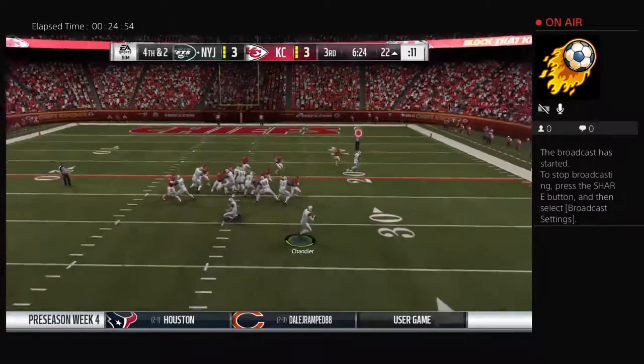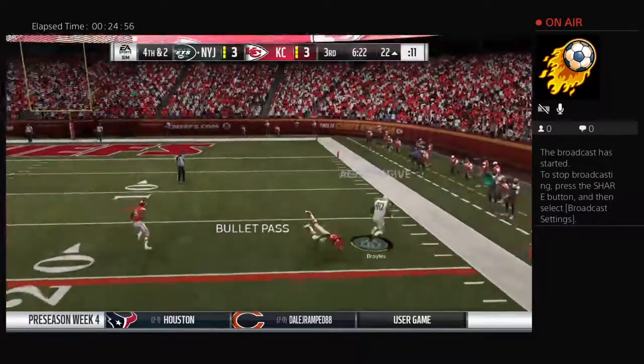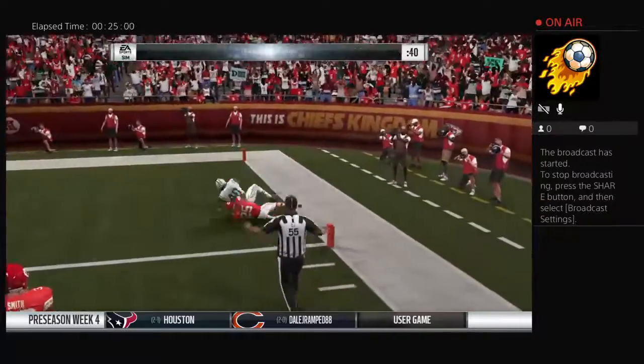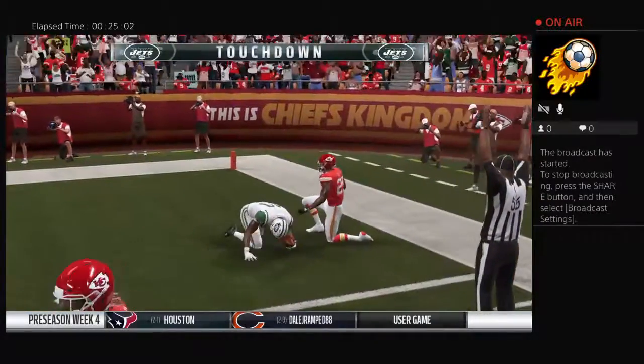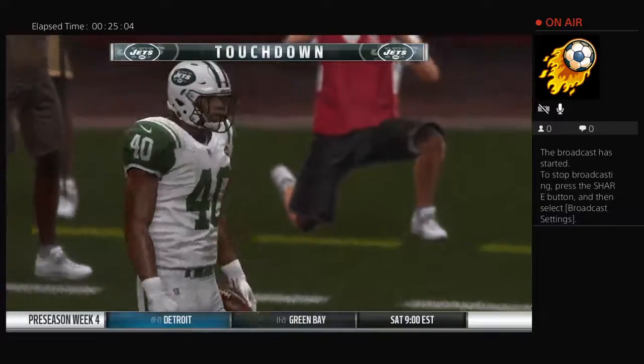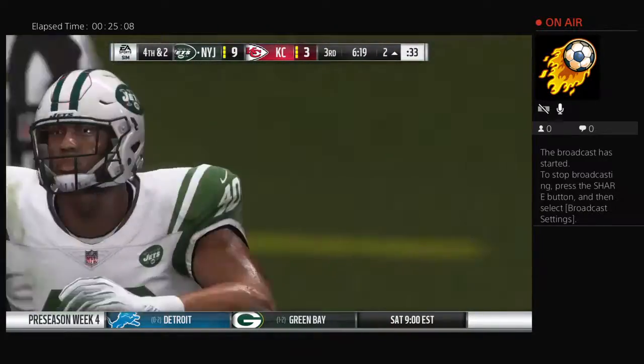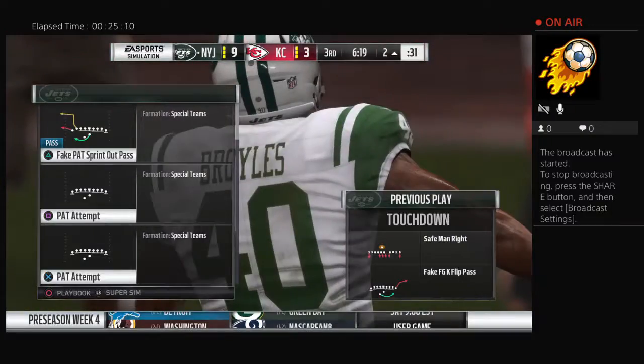Oh, they flip it to the kicker. He looks like he's going to throw it. And it's complete. They're going to get the first. And he's in. Touchdown, Jets. In for the score. And the Jets are able to strike for 6. Big 4th down conversion for the score.